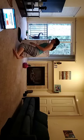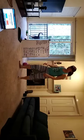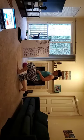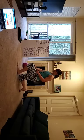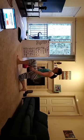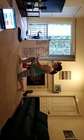Awesome. The next one is a reverse lunge. So again, just stepping back. Make sure you're in a good lunge position. We're not putting too much tension or pressure on the knee. So check out your angle on your lunge. Okay? Squeeze that butt to stand you up.